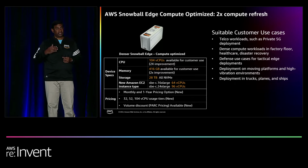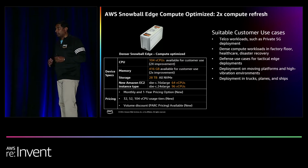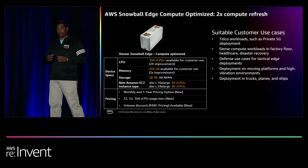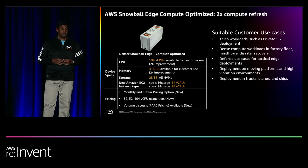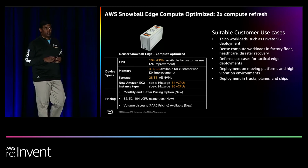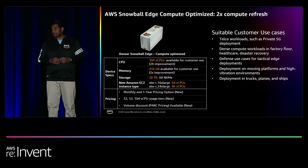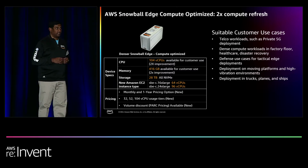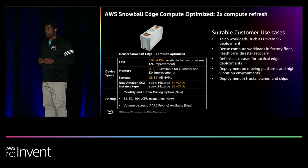This provides greater protection for operation and shock and vibration. It also improves the performance of reading and writing data on the Snowball Edge device. To support the more complex workloads, we've now introduced larger EC2 instances on the Snowball Edge device with support for 64 vCPUs and 96 vCPUs.